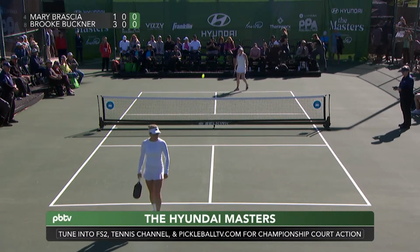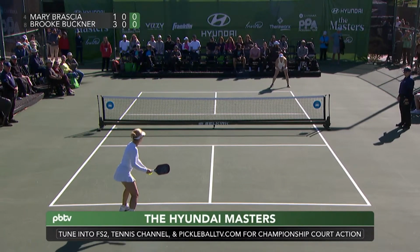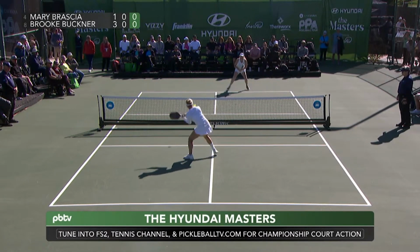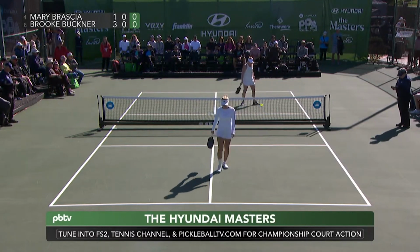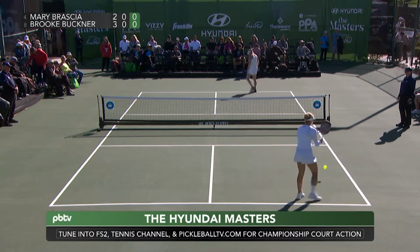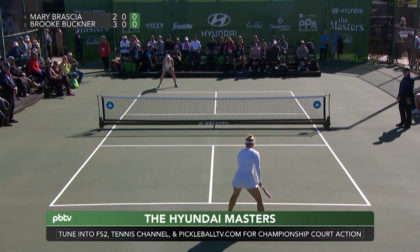And Brascia putting a lot of pressure on Buckner right there from the kitchen. So tough to play defense. And we see Brascia really attacking the backhand of Brooke Buckner, going back to that shot 3 or 4 times in a row, even when she got to the kitchen. We'll see if that trend continues.